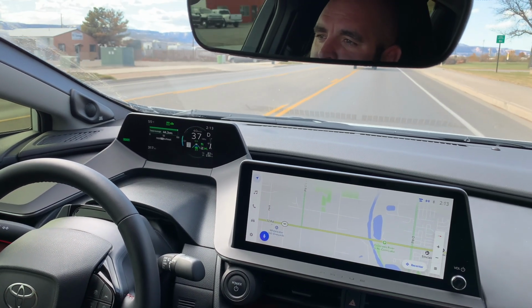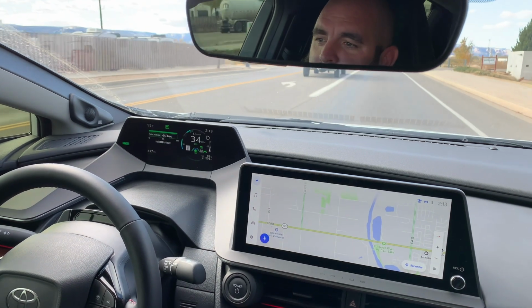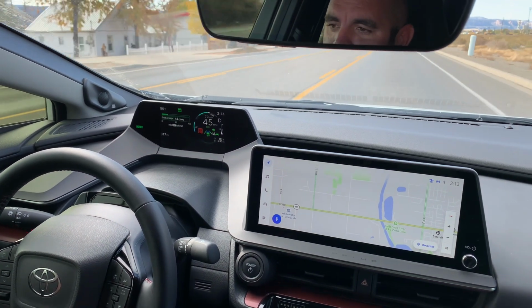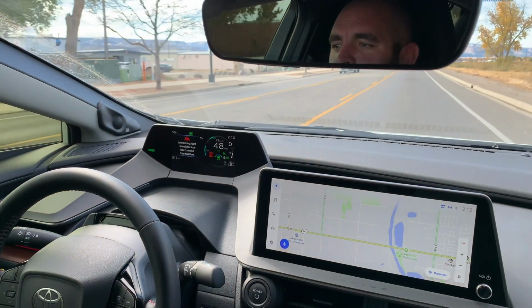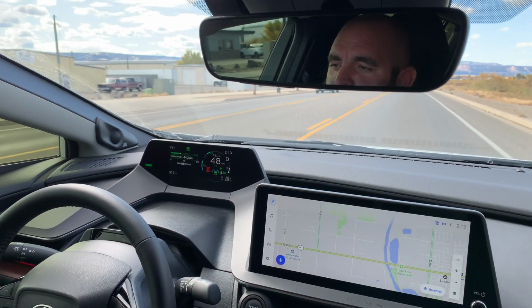So here we go. This truck is exiting. I'm still not touching the gas. Now the car is going to accelerate on its own. I'm not touching anything, not doing anything to the steering wheel. My hands are right here. Feet are right here. And there we are, 48, 49 miles per hour. All I'm doing is giving a slight input into the steering wheel, and it keeps going.